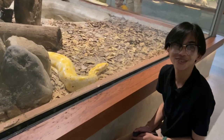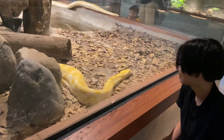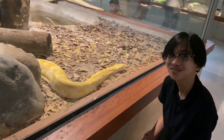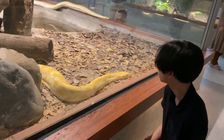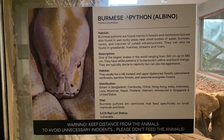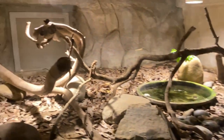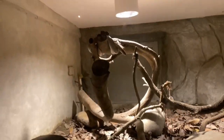It was so cool seeing these animals. Even though it was just for a little bit, I was really captivated by how these animals exist. I didn't even know these guys could grow so big, man. Look at me. These were Burmese pythons, and feel free to pause to read. Hold on. Dude. It's the African ball python.